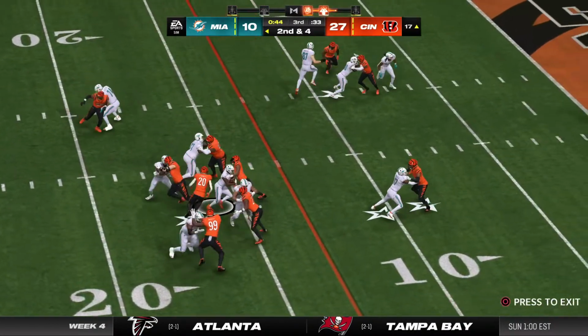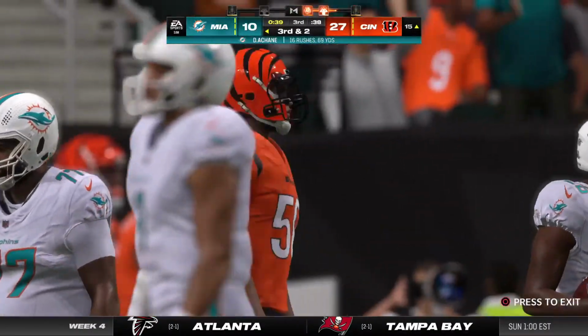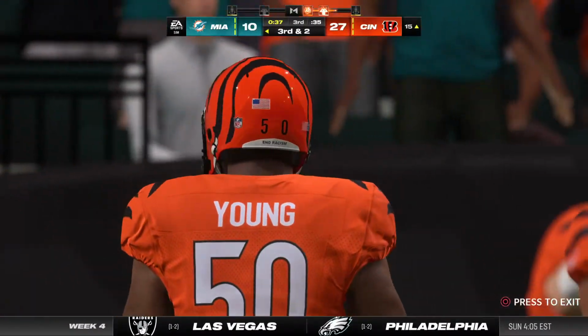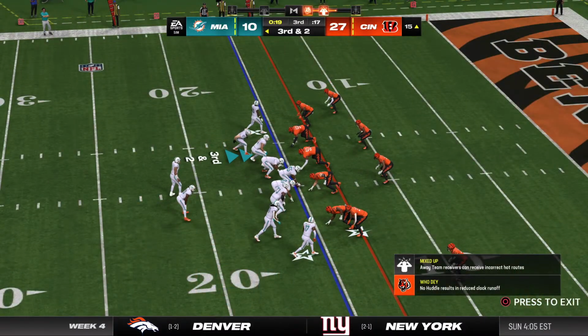Right back to Achane on 2nd down. And he'll be stopped after a gain of only a couple. Down to the 15-yard line. You know that old expression, it's not my night? It hasn't been his so far.